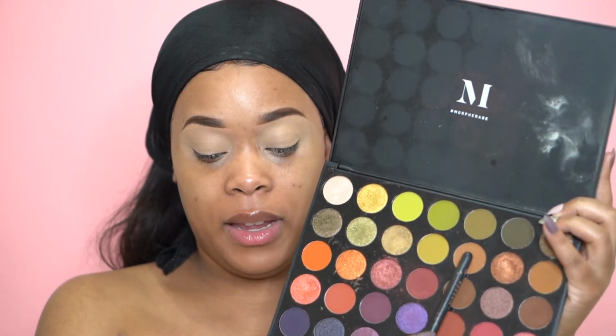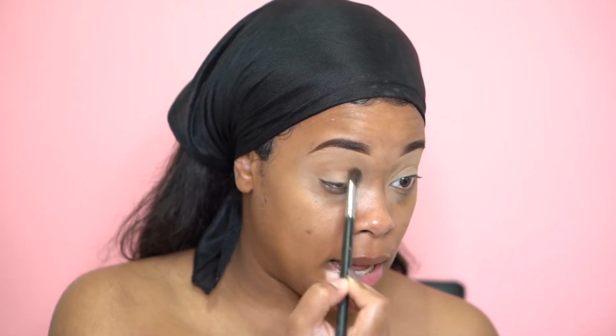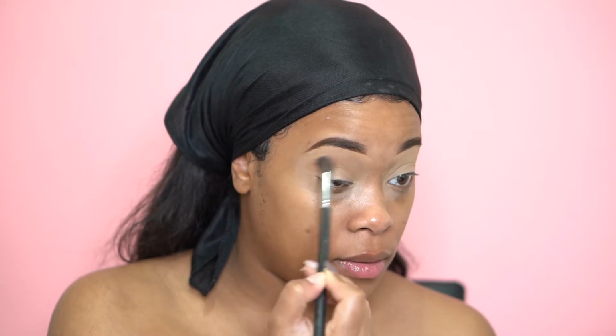So what I'm going to do, I'm actually going to take this light brown color right here, and we're gonna use that as our transition. And if you see me looking or facing this way, it's because my mirror is right here. I can't really put it in front of me because then it'd be in the view of the camera. So that's why I'm looking this way. But to blend it out, I'm gonna use this Morphe M505 blending brush. And I'm just gonna blend that softly in the crease area.